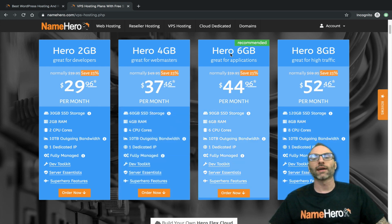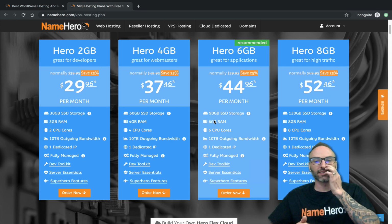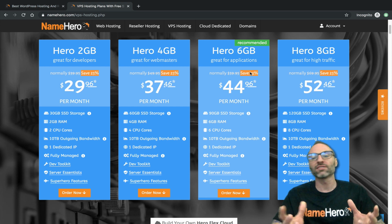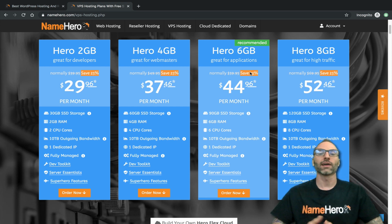The 6 gigabyte, this is what we see from high traffic sites, sites that are getting a substantial amount of visitors, and I say substantial, about 2, 3, 5,000 visitors a day or more. They start here at the 6 gigabyte, and we have some customers that can run, I've seen some up to 100,000 visitors a day, uniques, on 6 to 8. But again, this all depends on how your site's coded, what you're using. If you're using WordPress, how many plugins, are you using caching, and stuff like that.